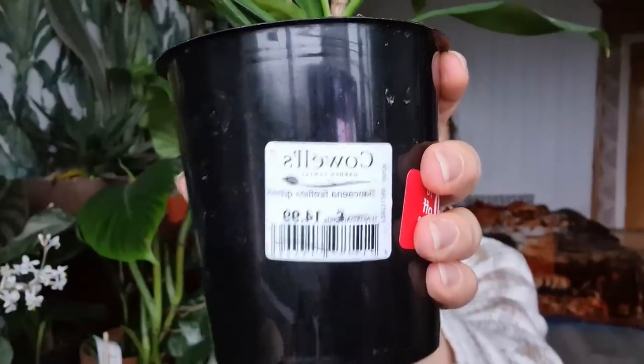And it wasn't expensive. In England, it's only 15 pounds, so it doesn't seem like a very expensive and extreme plant, but in Lithuania it's something different, and I'm so happy about it. I'm so happy to finally have it. It was on my wish list, so excited.